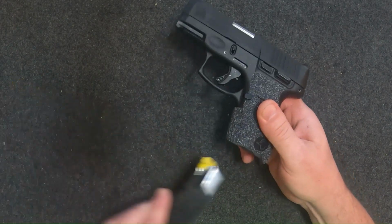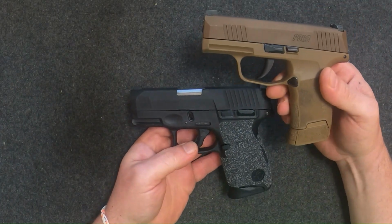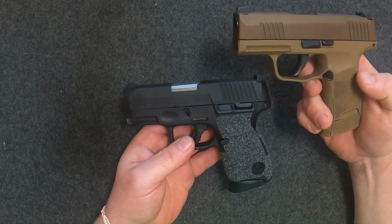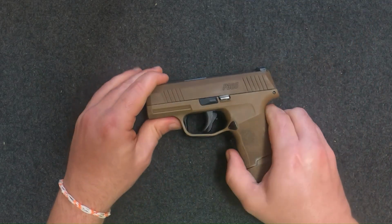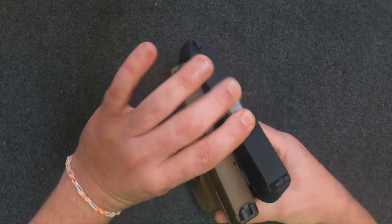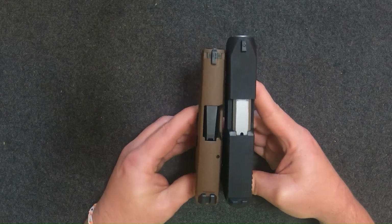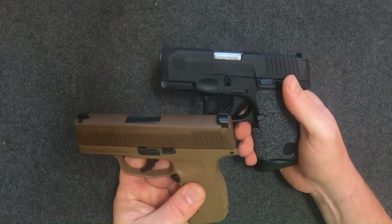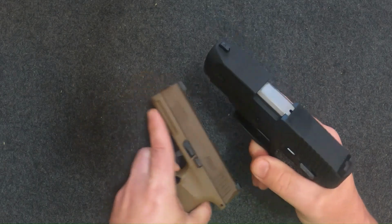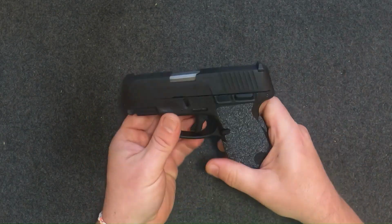Size comparison, if you want to compare it to something, I've got my P365 here with its 12-round magazine, and you can see that they're fairly close. The Taurus is a little bit thicker for sure. Height-wise, they're about the same. The Taurus is just a little bit thicker, but still definitely small enough for a concealed carry option.